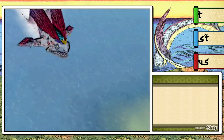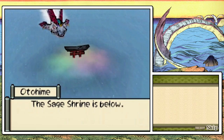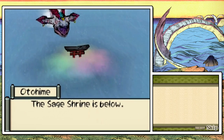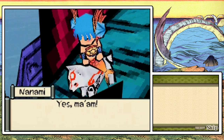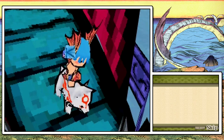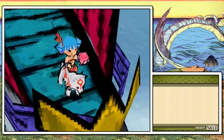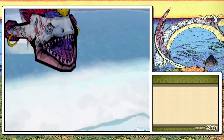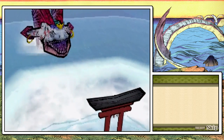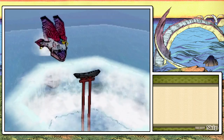In the last episode, we met with Otohime back at the Goryo, got Nanami back as our partner, the real first time that we ever met her. And in this episode, we're riding on a dragon, and we're about to use the Dry Jewel to move the water apart so that we may enter the waters around the Sage Shrine. So, let's do this. Otohime turned into the water dragon, Nanami on our back, and powers the wet and dry jewels before she lost them to Bullhead. I say we're in for quite the adventure.